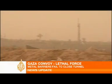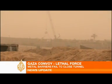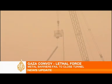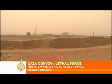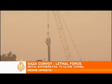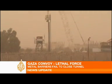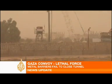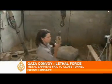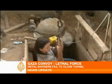It was billed as the barrier to stop the smuggling trade, a thick metal wall between Egypt and Gaza, buried to a depth of 30 metres, hammered into the ground. It was designed to cut off the tunnels that supply people in Gaza with food and other essentials, and some suspect Hamas with money and weapons. But it's failing. The tunnels are still operating.